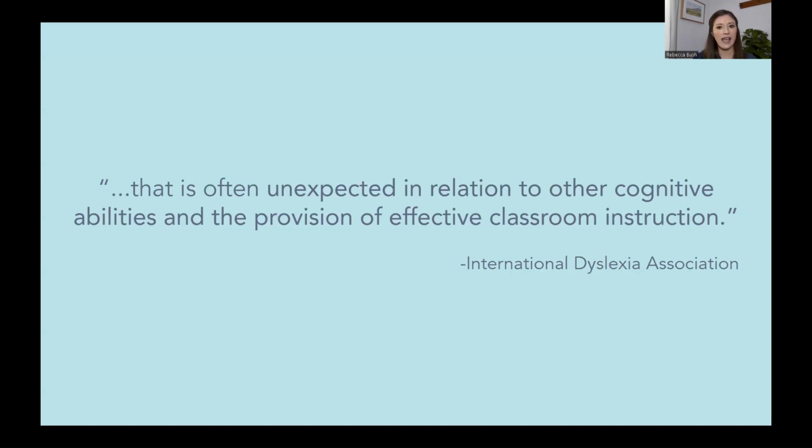Here's the next part. And this goes back to what we were talking about at the beginning of what dyslexia is not. So all of these things are really hard for me, but those difficulties are unexpected in relation to other cognitive abilities and the provision of effective classroom instruction. So basically, reading and writing is really hard for me, but I'm plenty smart enough. I've gone to school and I've been taught how to read, and the instruction that I have received has been effective and everything we want it to be, but this is still really hard. And that goes back to that core deficit of the phonological processing, and then all of these knock-on effects we can see from that.